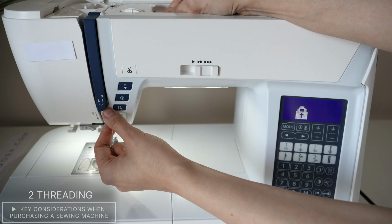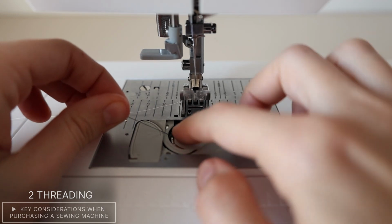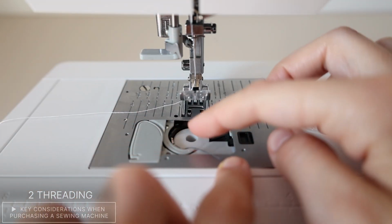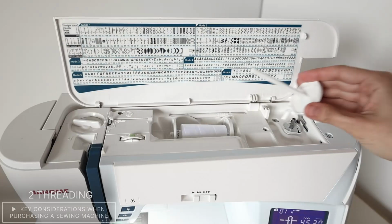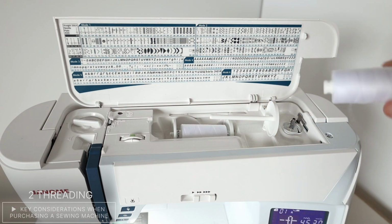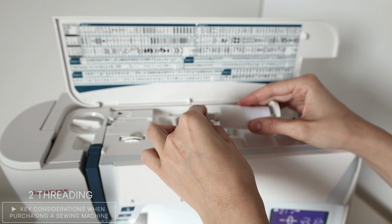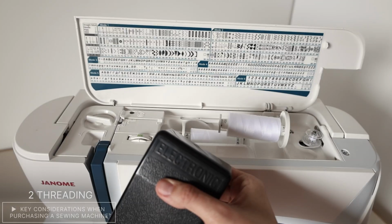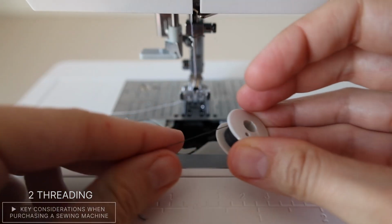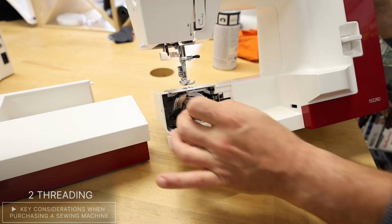Check the ease of threading both top thread and bobbin. Can the bobbin be wound with thread without unthreading the top thread and needle? Useful if a new bobbin is needed in the middle of a seam. Drop-in bobbins are less awkward than front-loading or rotary hook bobbins.